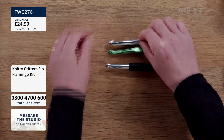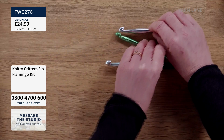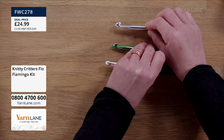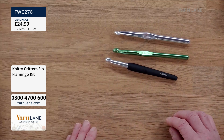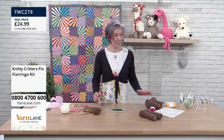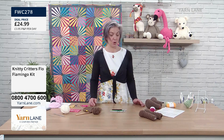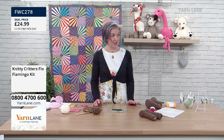It's ever so subtle, but you can just make that out. It doesn't go up by a lot, but just changing from an 8 to a 10, it will start to make a difference. So you'll still have enough yarn in your kit to go up a few sizes or down, and you should have enough stuff in. So don't be afraid if you want to go up a little bit more.